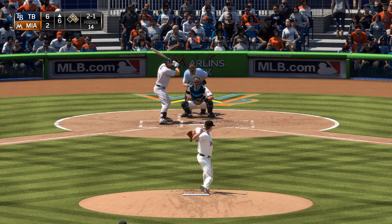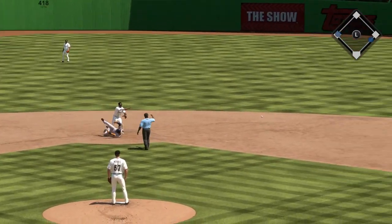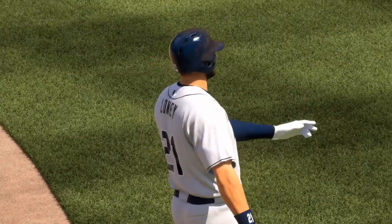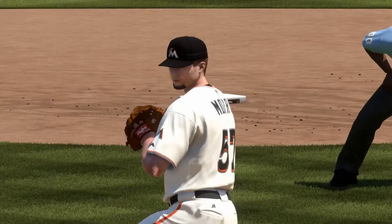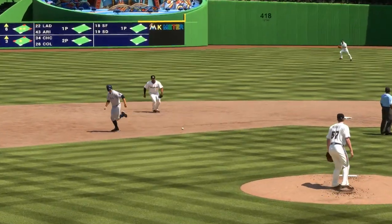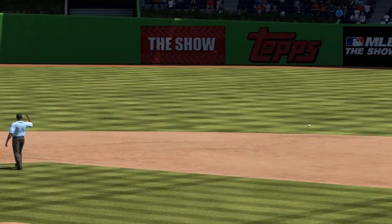Now the 2-1 pitch. Oh, and it's tailor-made to short. 6, 4, 3, and they turn the double play. First and second, nobody out. You think you're in a great position to do some damage here in this inning. And then, the one thing that you could not have is the double play, and that's exactly what you get.